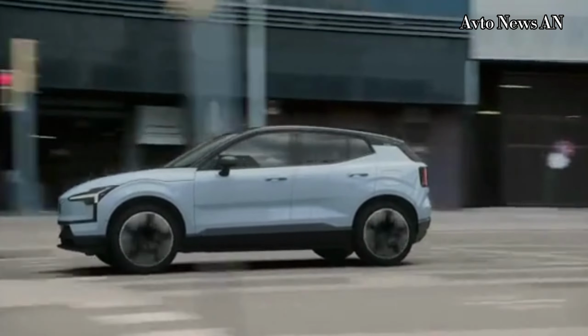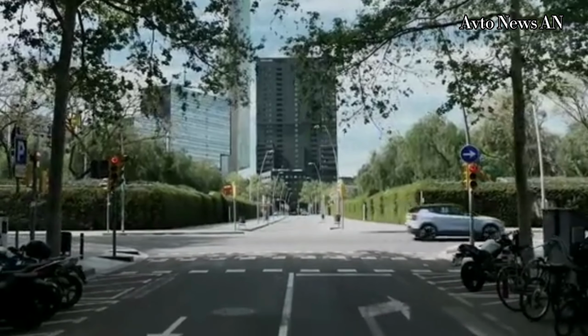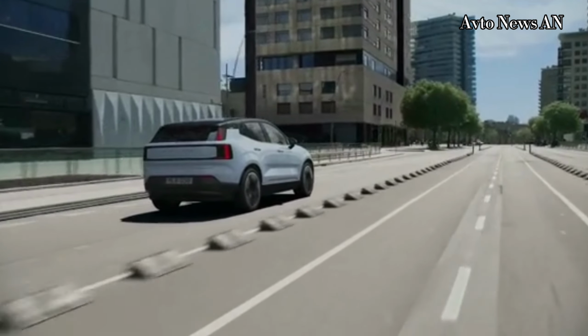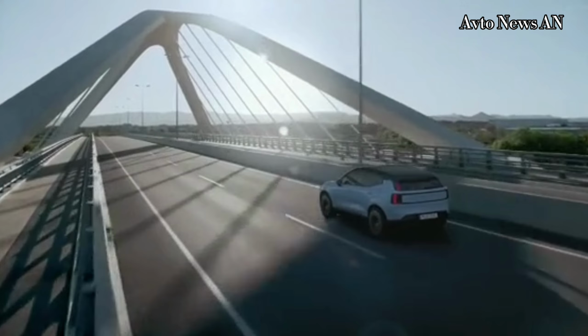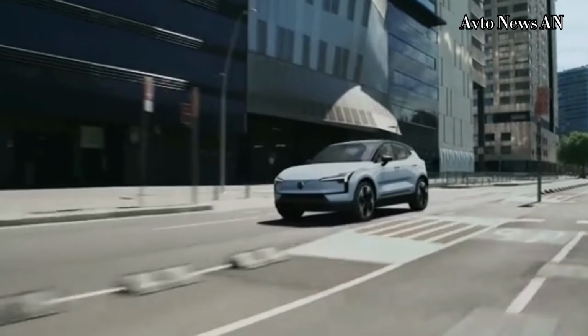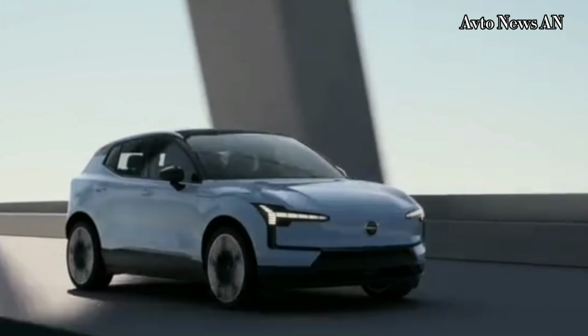There are 3 motor and battery combinations to choose from, with the entry-level model being the single motor. This sends 272 horsepower to the rear wheels and has a 0 to 62 miles per hour time of 5.7 seconds, so performance is still pretty brisk. You get a 51 kWh battery that results in a range of 214 miles.